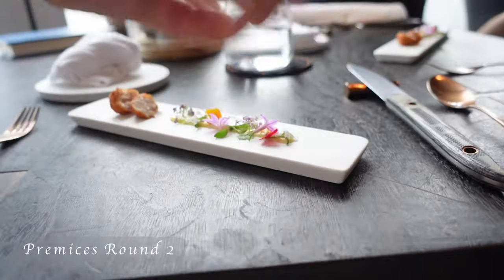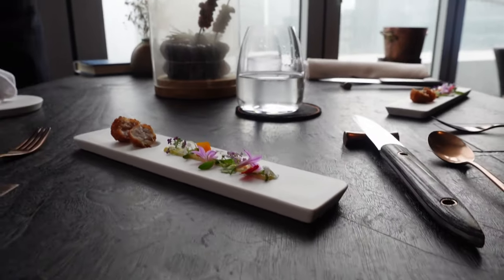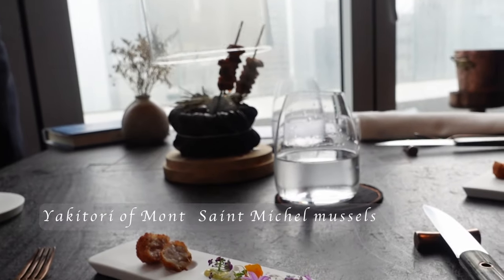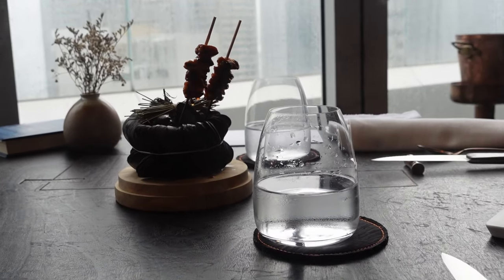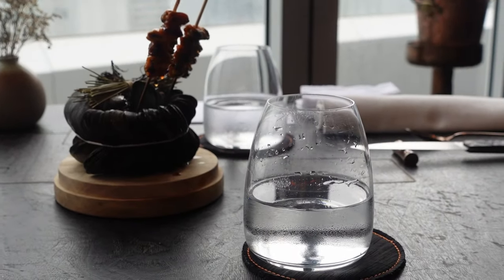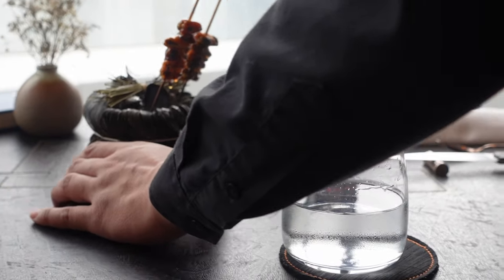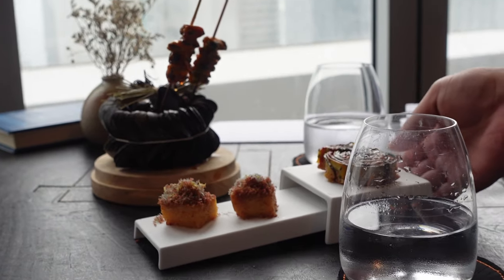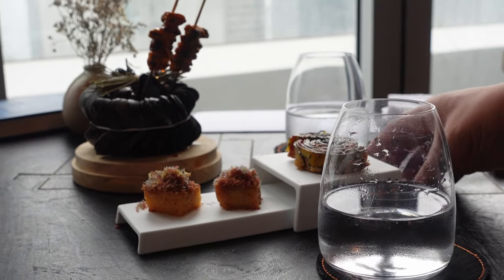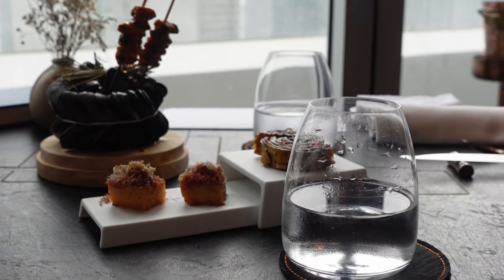Here we have the second round of our premises. So we will start first with our Yakitori Mont Saint-Michel mussels that have been glazed in a peach syrup. So how do we prepare it? It's called Éclat Charentais. It's a specialty from the south of France. A family meal where we gather thousands of mussels all together, smoke them with pine and enjoy them gathered all around.